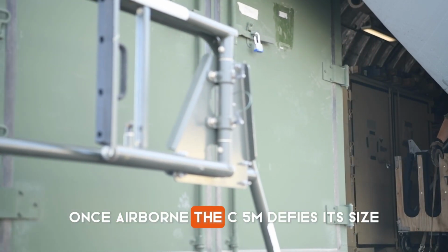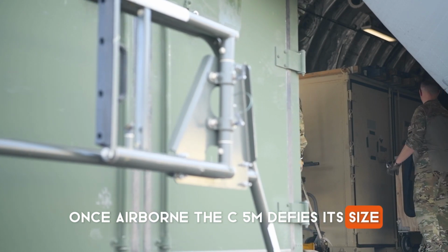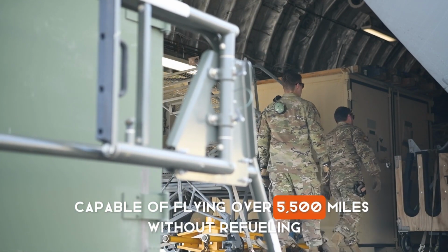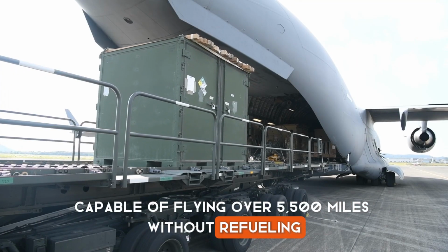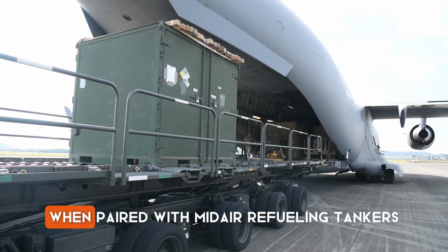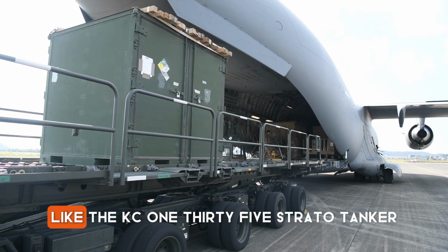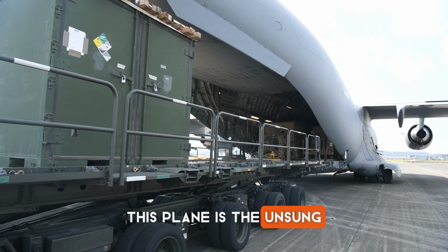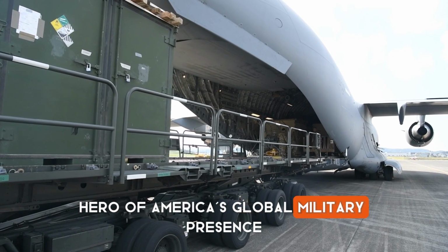Once airborne, the C-5M defies its size, climbing to altitude with surprising grace, capable of flying over 5,500 miles without refueling, and even more when paired with mid-air refueling tankers like the KC-135 Stratotanker. This plane is the unsung hero of America's global military presence.